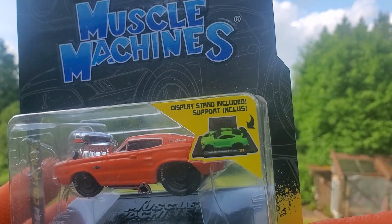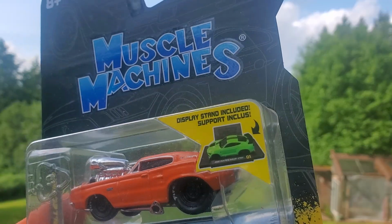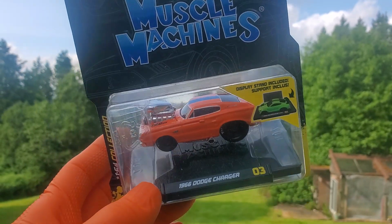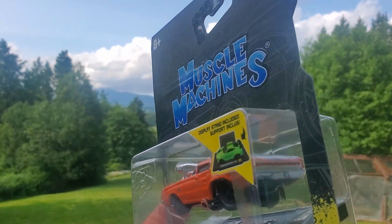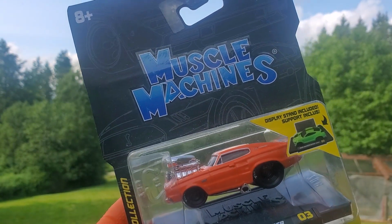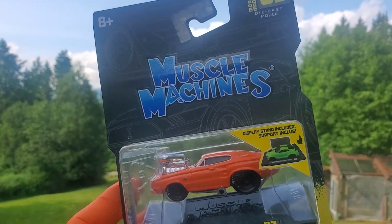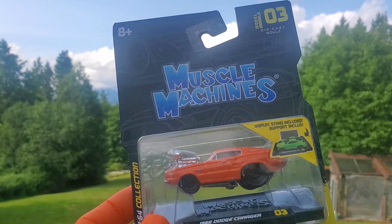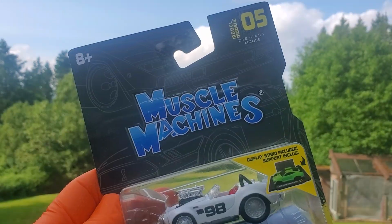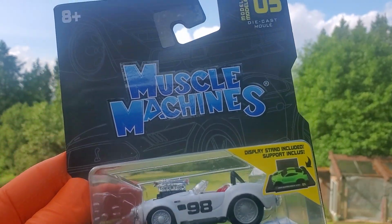And as you can see, display stand included, supports included, that's French. And anyways, I thought, well, okay, that's pretty cool. And now the quality was actually much better, and so I loved collecting these ones. But we didn't get many of these up in Canada, and Toys R Us is the only one that sold these. And anyways, I found what I could, and this is a very cool Shelby.